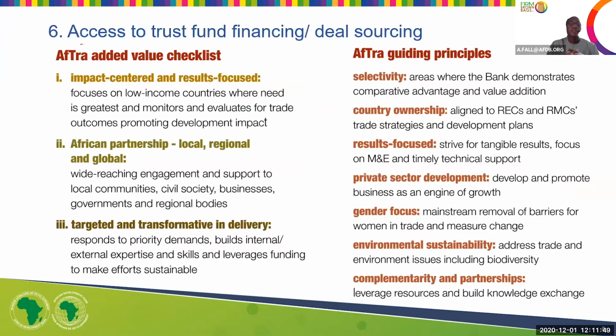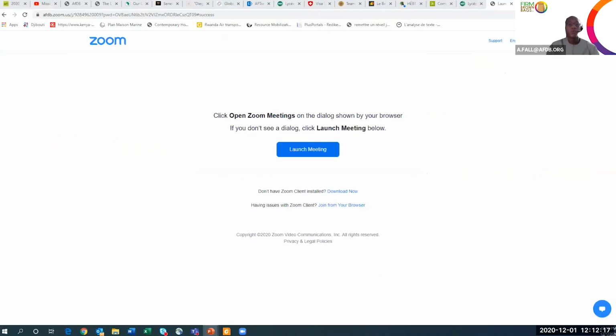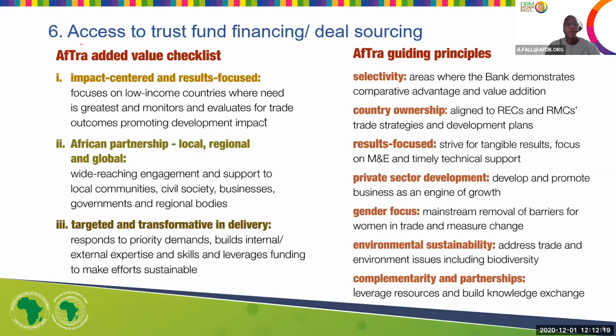So how do we access the trust fund? We essentially have a checklist to see how we can add value to the projects that we deliver. The projects have to be impact-centered and results-focused. We've had a tendency to focus on low-income countries, where obviously there's a greater need for resources. We also want to make sure that there's local regional content and partnership.